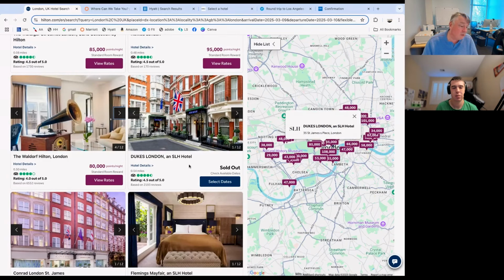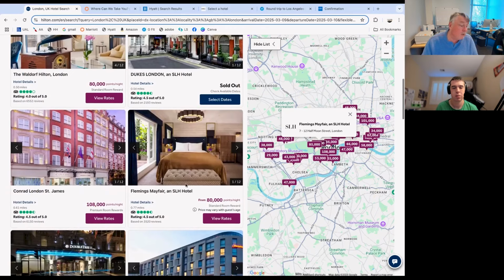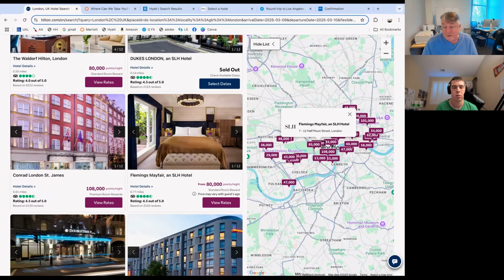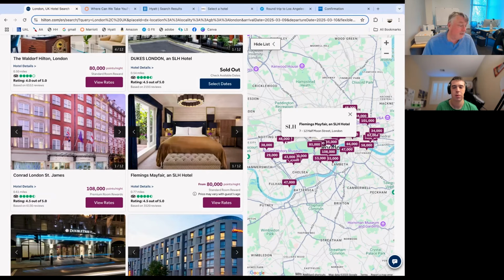Then you've got the Dukes, which is a small luxury hotel. I do like this one. When it was a part of Hyatt, it was a good deal. 80,000 points per night. I feel like that's worth it. You're not going to get that room that has a garden outside. I asked for that, and they were kind of like, ho, ho, ho, you're not getting that type of thing.